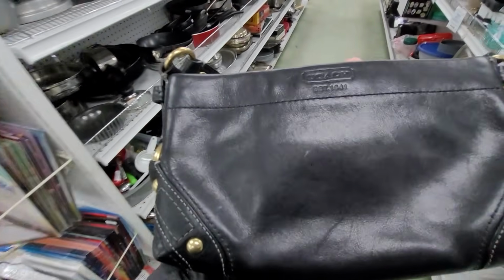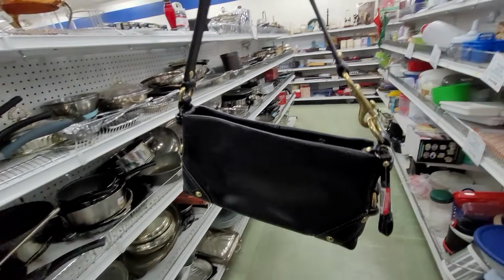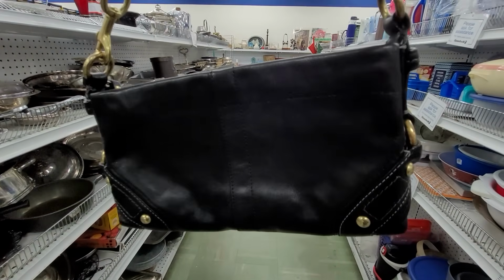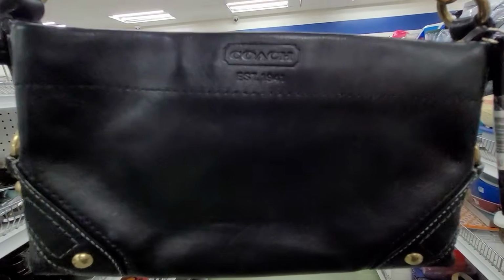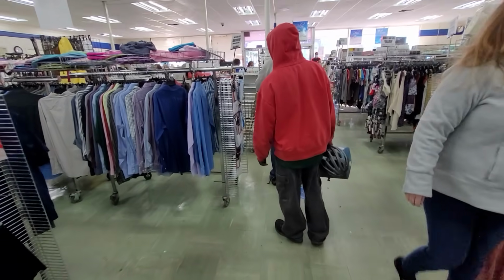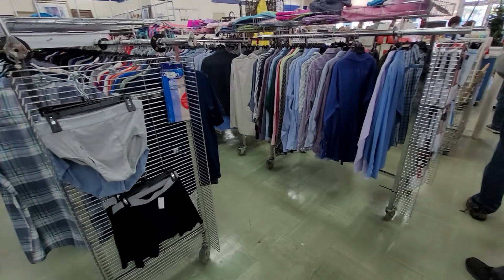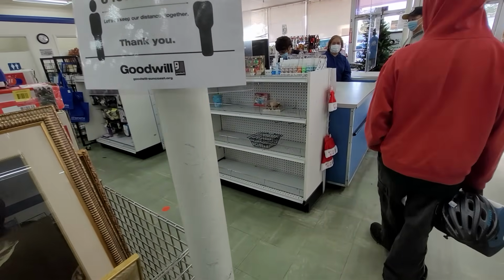So guys, we're going to check out now and go to the Salvation Army. So I'm going to stand in line for this beautiful Coach. This bag is awesome. So awesome. Look at that. Look at all that hardware. I love the brass hardware. Love this purse. So I'm standing in this long line for one Coach. So we're about to check out and head to the next store.